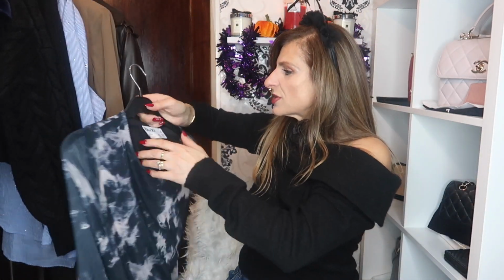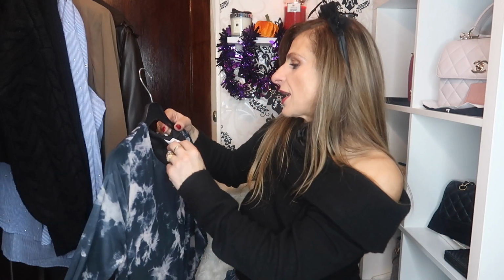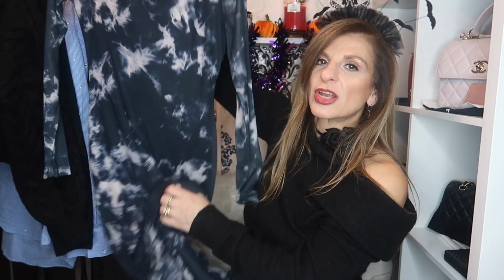Absolutely love it. How much was this? This was £18, and again I got this in a size small. Absolutely love it, couldn't get it out of my mind, so I just decided to bring it home with me. Do we like? I love it.